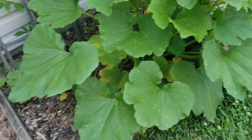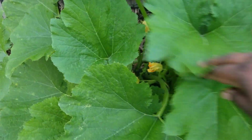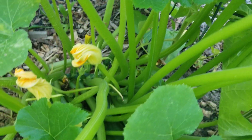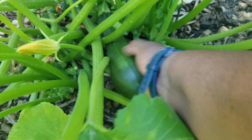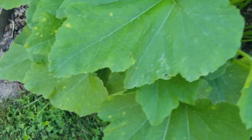Let's see if we have any zucchini. Let's look in here. Look how big this plant is. This plant is massive. Okay, zucchini. Oh my God. I think there's a big one down here. I think this one is huge. We can move some stuff around and get to it. Holy moly. Look at the size of this zucchini. Good grief.